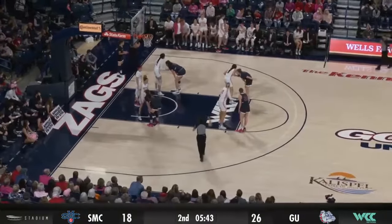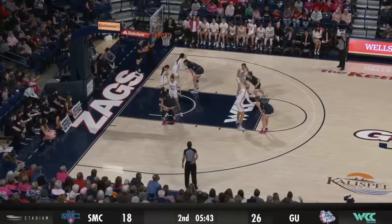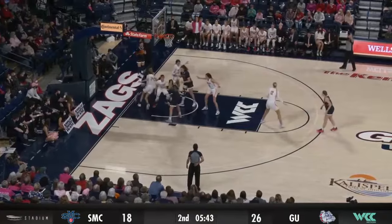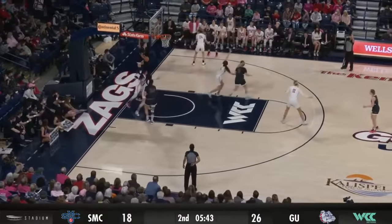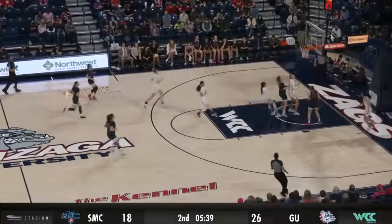The ball stays here. The Zags bench is not happy with that call. I can say, sitting on the sideline at social media, sometimes the refs are wrong about whose ball it is, for sure. Yeah, the bench had a good angle from where they were sitting of that call. And an overthrow from the Gaels. O'Connor able to come on with it, 2-on-1. Now Connor finishes with a right hand.